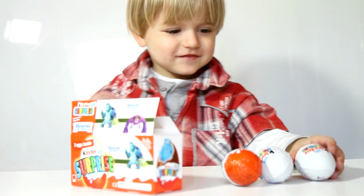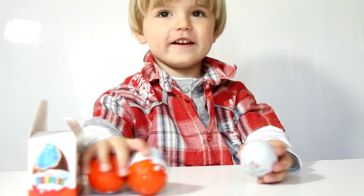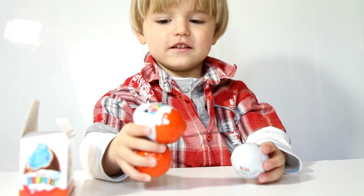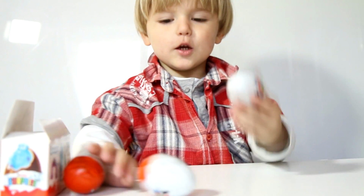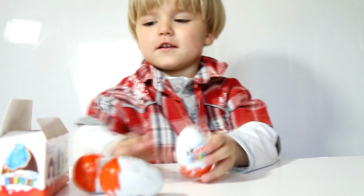Hey, how many eggs do we have, Sammy? 3. 3? Yeah. 1, 2, 3, yes? Yeah. Can we open Mickey Mouse? Yes, open it.